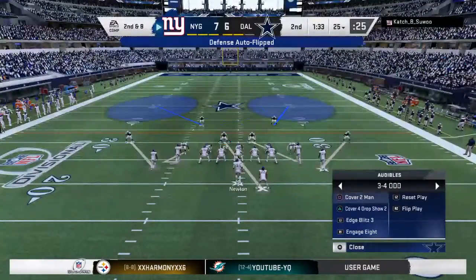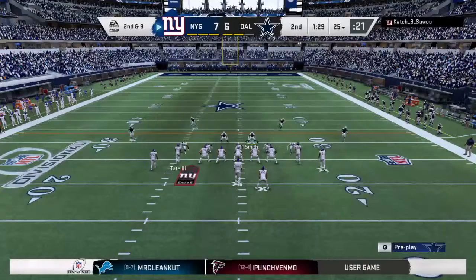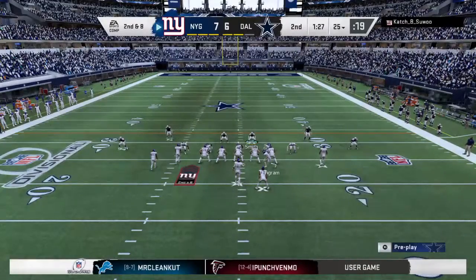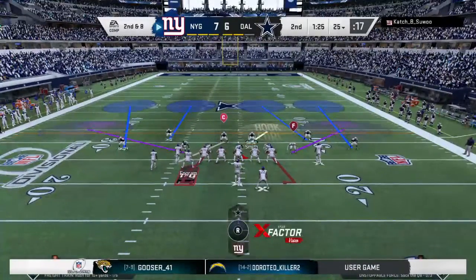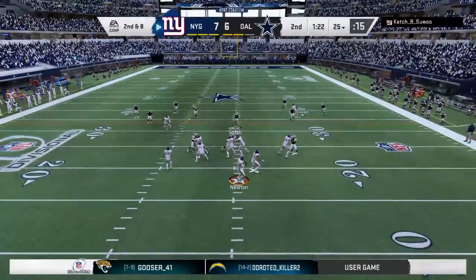The last run good for 2. Here's 2nd and 8. To throw is Newton.